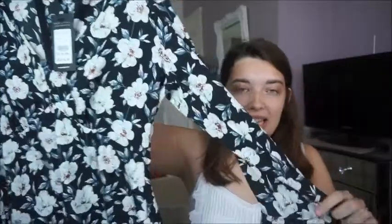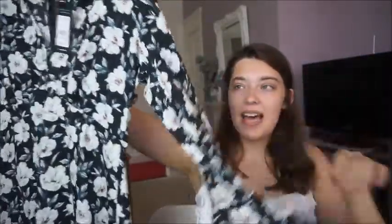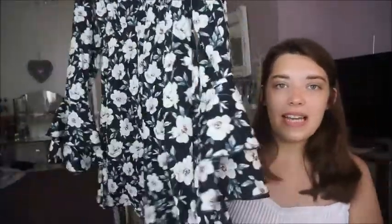This is the lovely dress that I picked up from Chelmsford. It is amazing. These bell sleeves, you guys, how lovely is that? The arms are quite skinny, but it does flare out into a tea dress style. The bottom is very, very flowy. It's just absolutely stunning. It looks lovely on the hanger, but on, it's so flattering, holds you in all the right places.